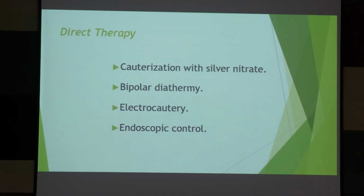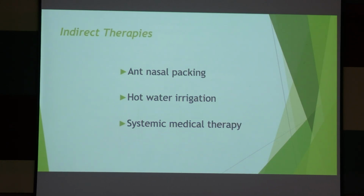These are the direct therapy: localizing the bleeding vessel and stopping it. You can cauterize with silver nitrate, that is the chemical cautery. You can go for bipolar diathermy or monopolar diathermy and other things. Endoscopically, we can do many other things. And indirect therapy is nasal packing.